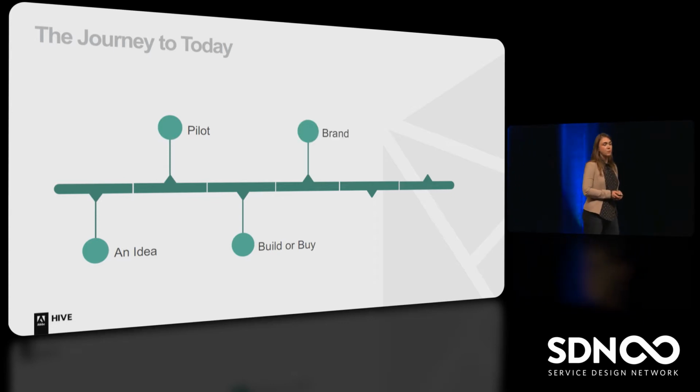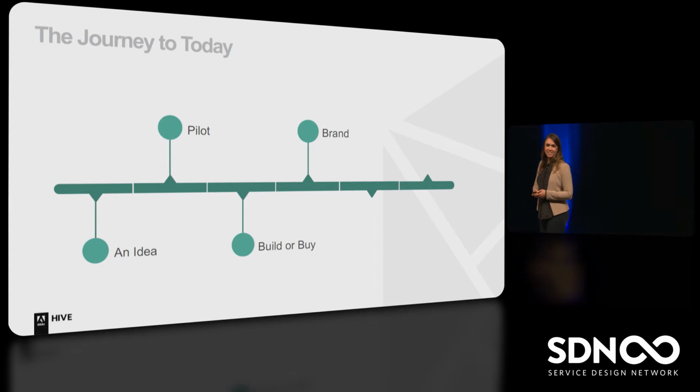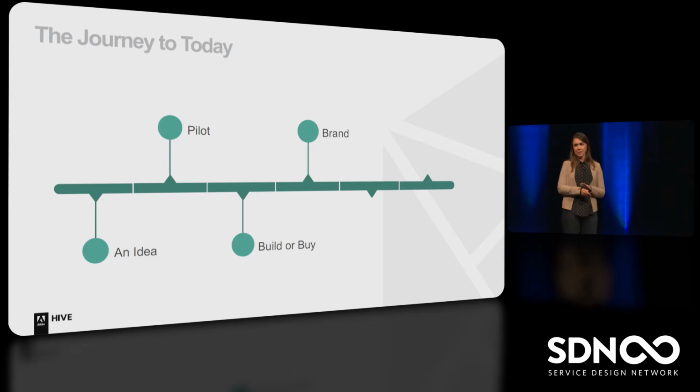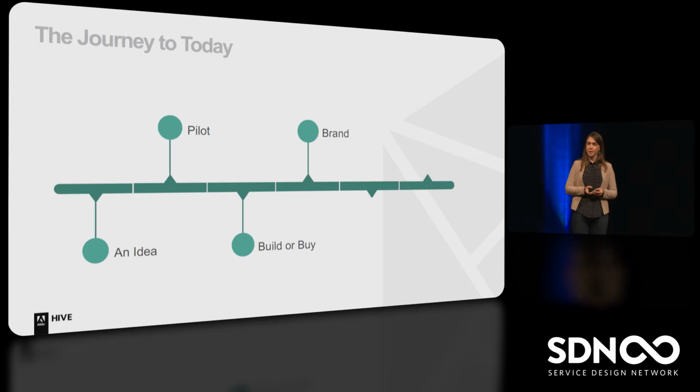Really important, though, was that we needed to rebrand it. Something that's interesting about slow hunches is you can change some things and you can't change others. The name stuck. We have never been able to rebrand the name, so be careful what you name things early on. The other thing is that we were able to keep the space.